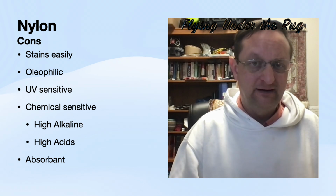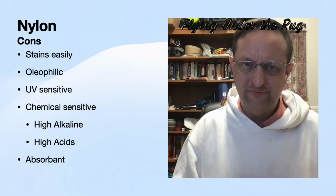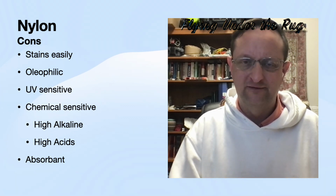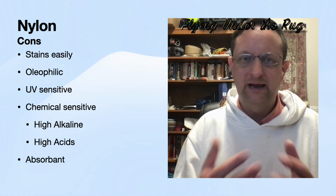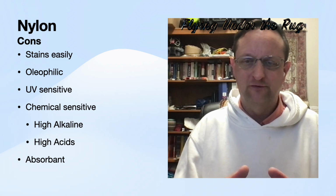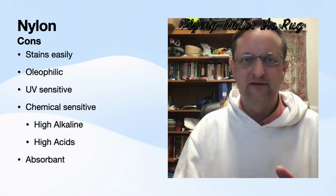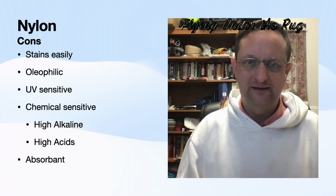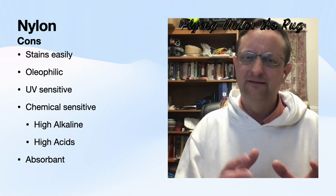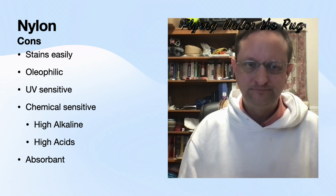Nylon is also very chemically sensitive, especially to high alkalis. It's not so much the fiber that's chemically sensitive, it's the dyes. So if you accidentally spill bleach on it, sodium hypochlorite, laundry bleach, can bleach those dyes and get rid of them almost immediately. Strong acids can also cause this. Toilet bowl cleaner can bleach your carpet. So it's not affecting the carpet, it's affecting the dyes in the carpet. Most of the time, those are repairable.